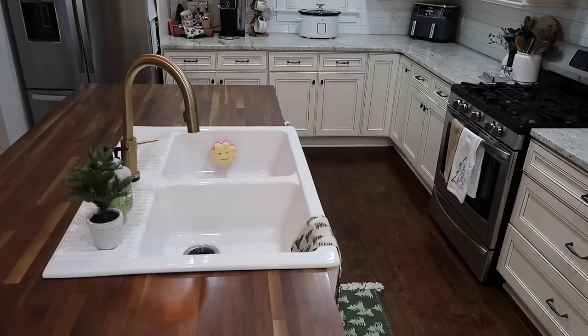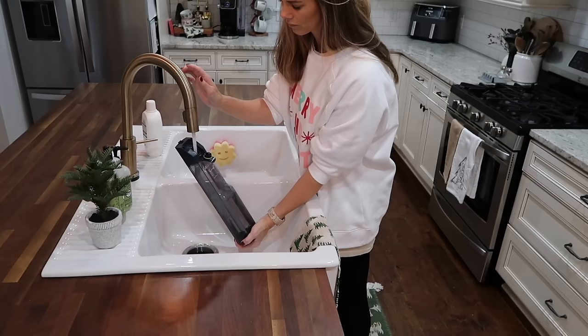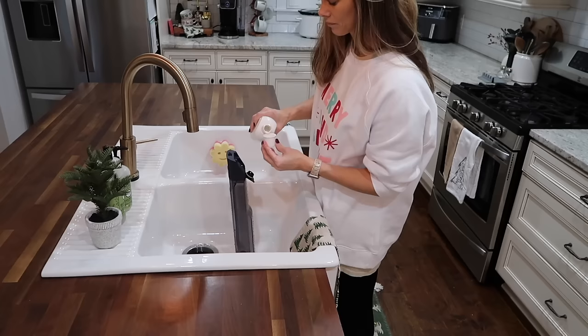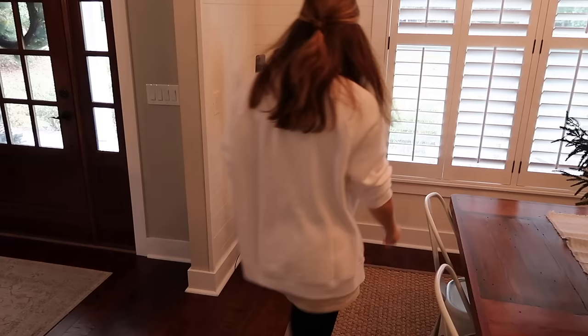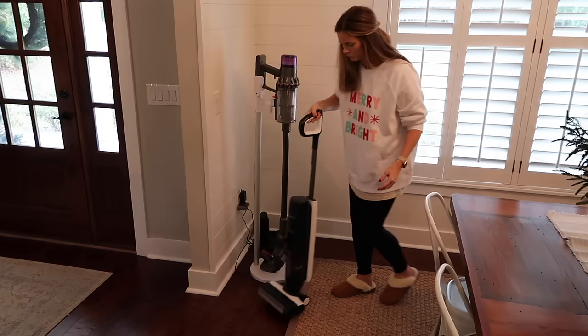I also have the Tenco cordless vacuum, which is a great vacuum as well. It's not nearly as powerful, but it works really good for just everyday cleaning. And it's a lot more affordable than the Dyson that I was just showing you. I love sharing different vacuums with you guys because I know you all have different price points and different needs. So if you ever have questions, just let me know.